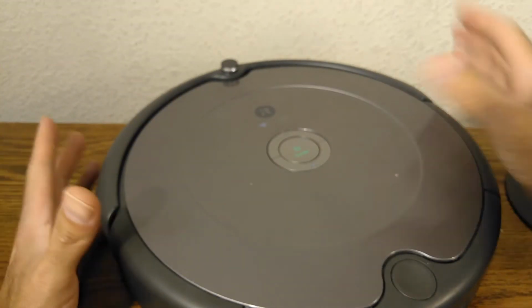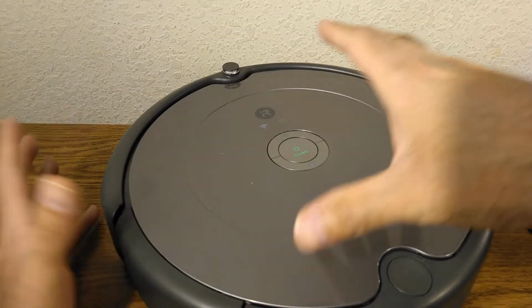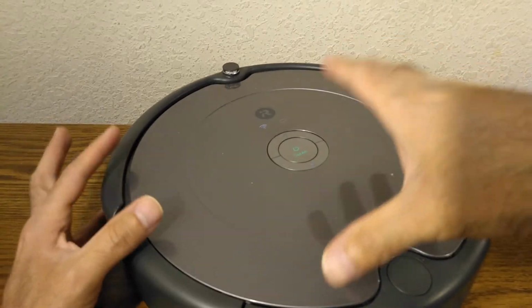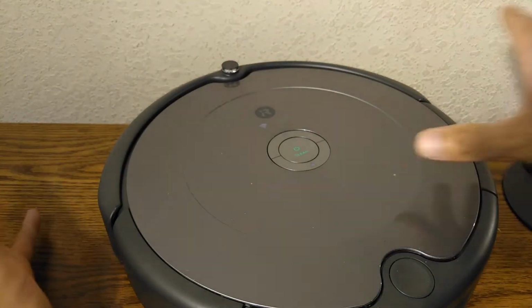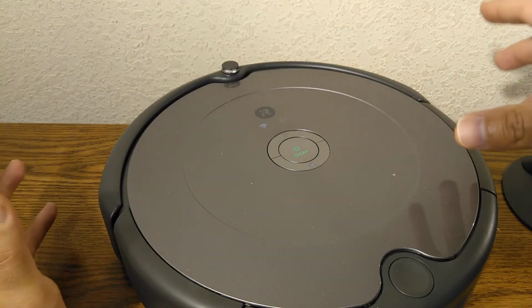So also, I think it's more suitable for homes that are fairly empty, not a lot of clutter around. Like if you have a child, you definitely want to stay away from this, because if you have a child, you're going to have clutter all over the place.